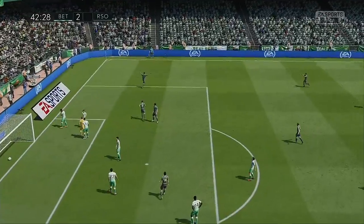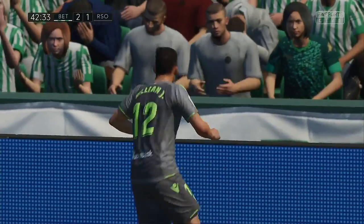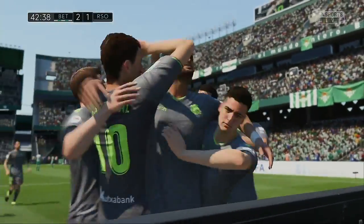Super goal! You can see what they were after here, Martin. They've been trying to get the ball out to that winger at every opportunity during this match, and they did it again and got their reward. And what a fabulous cross.